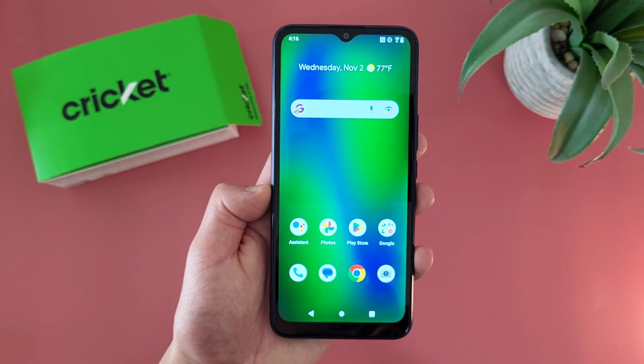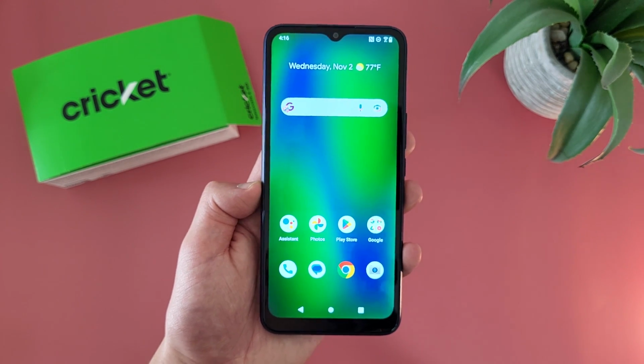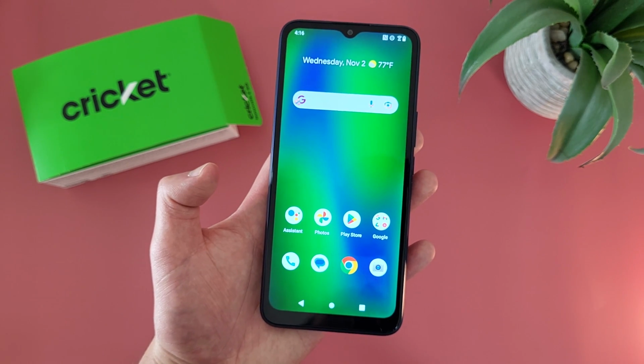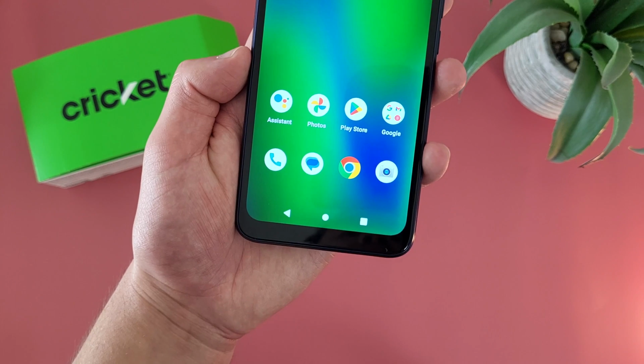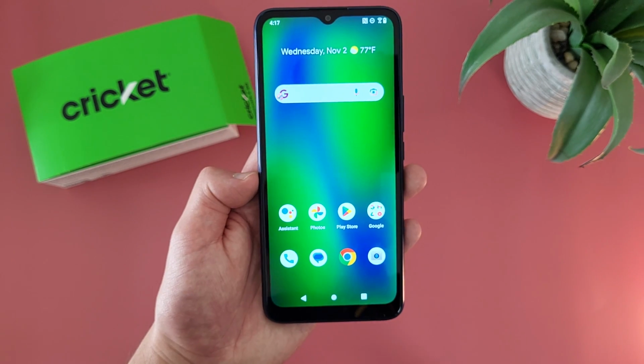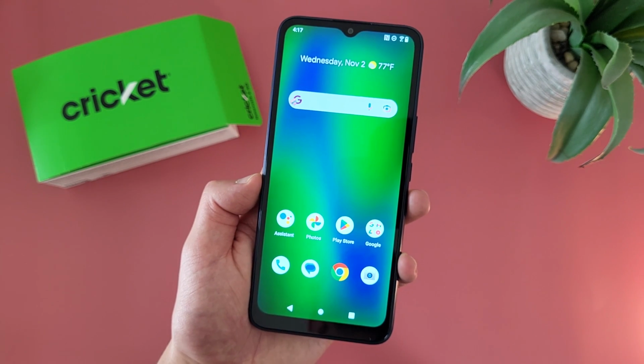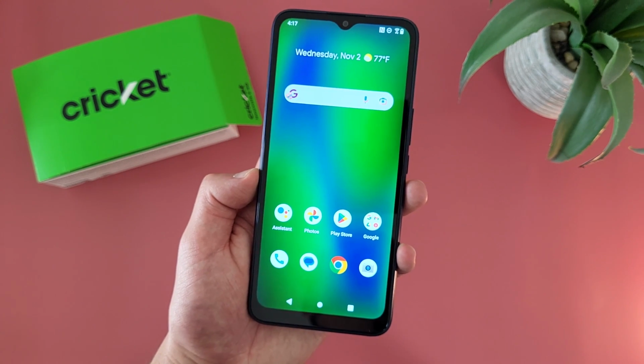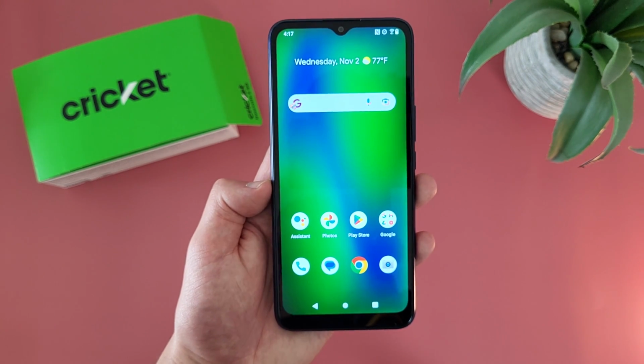On one hand, sure, it's at least acceptable, but in this day and age, with stuff like apps, the system, and just files in general getting larger and larger, I feel like in 2022, going into 2023, 128 is really going to be a bare minimum, especially if you have a lot of apps. Now that being said, at least we are getting microSD card expansion here, and 64GB is definitely still better than 32, which surprisingly some really low-end phones actually have.